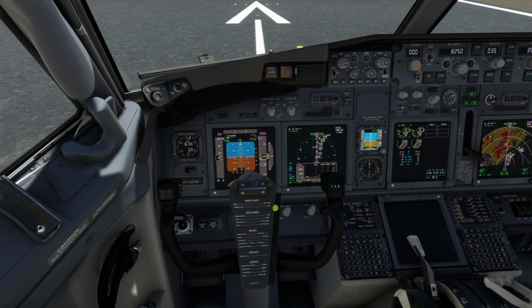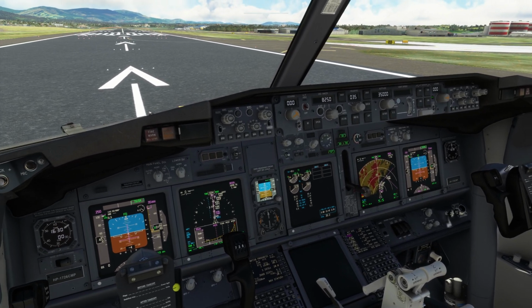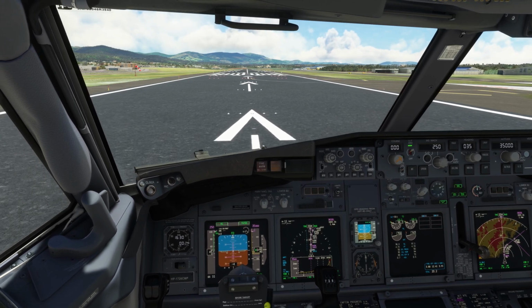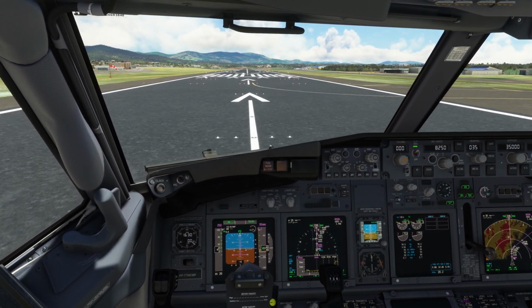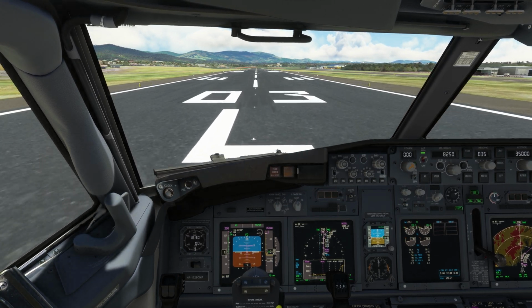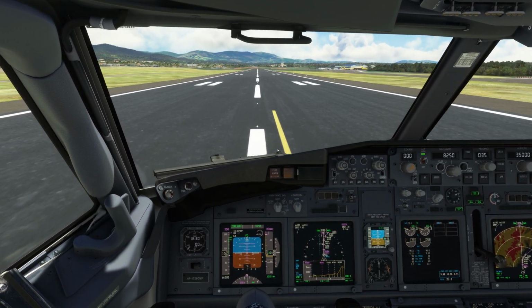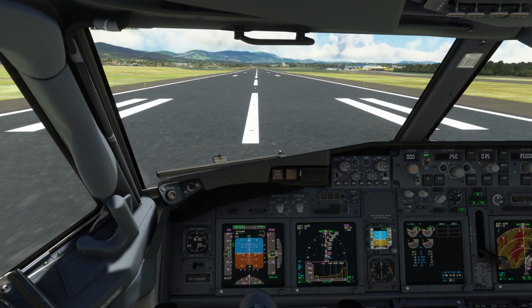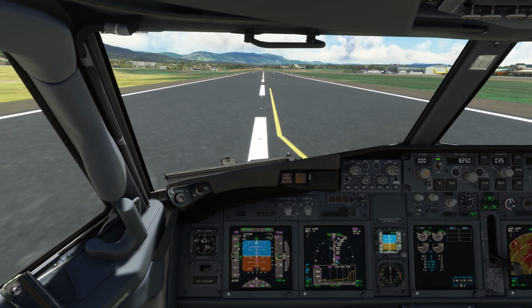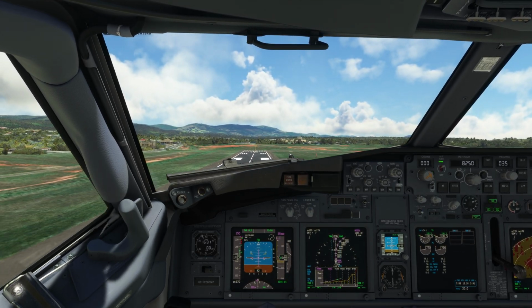Takeoff. Stable. TOGA. Thrust set. Check. V1. Rotate. Positive rate of climb. Gear up.